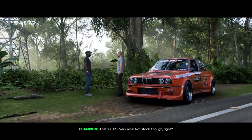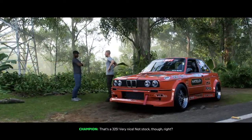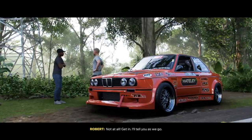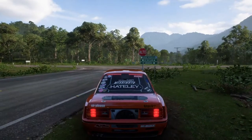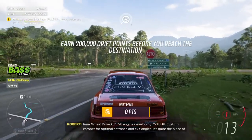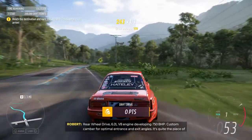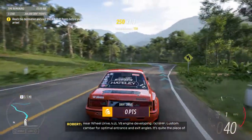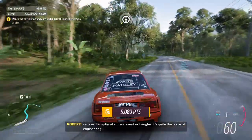That's a 325. Very nice. Not stock though, right? Not at all. Get in. I'll tell you as we go. Rear-wheel drive, 6.2-litre V8 engine, developing 750 bhp. Custom camber for optimal entrance and exit angles. It's quite the piece of engineering.